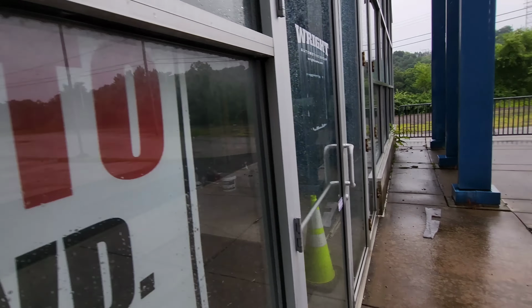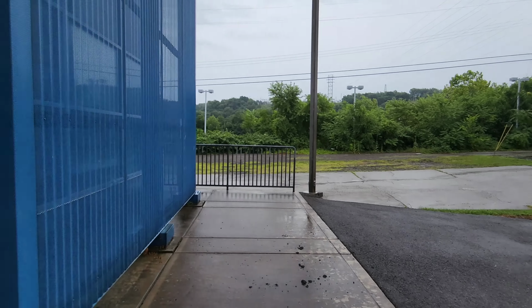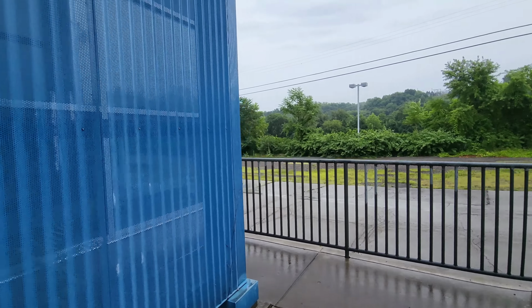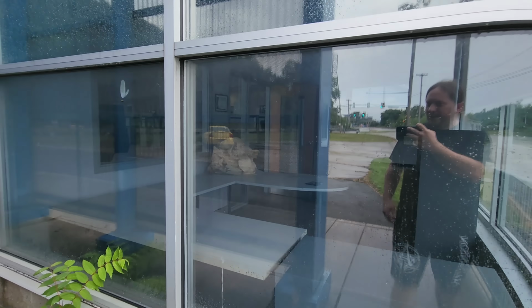I love my Pontiac, even if it's just a rebranded Chevrolet. I mean, if you're a fan of GM, or even if you're not, I think anybody that knows anything about cars knows that General Motors is the king of rebadging vehicles.